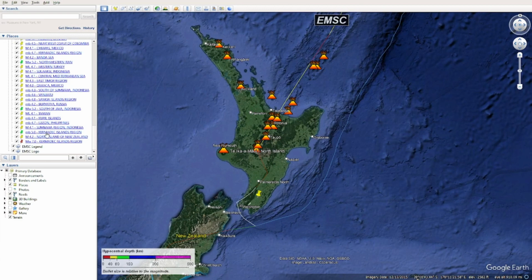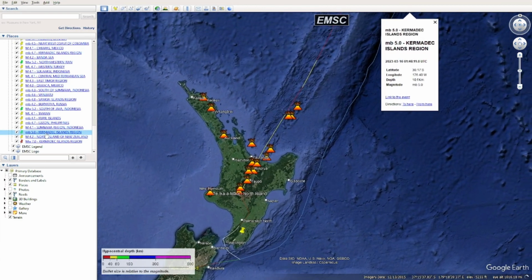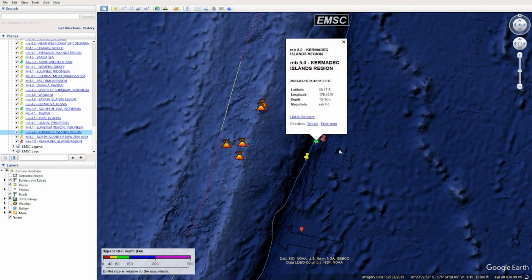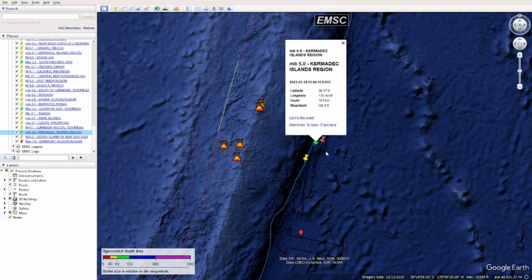The next earthquake was a 5.0 Kermadec Islands region, and it was 10 kilometers deep, which means that they don't have the exact depth of the earthquake. And again, you can see that it is happening on the subduction zone. The subduction zone moves at 88 millimeters per year.